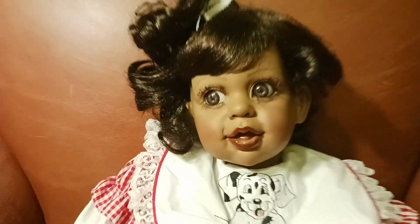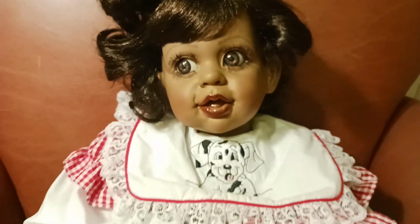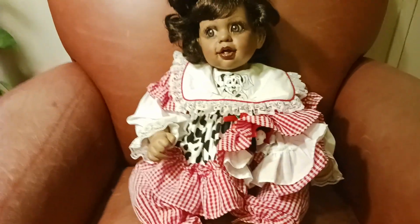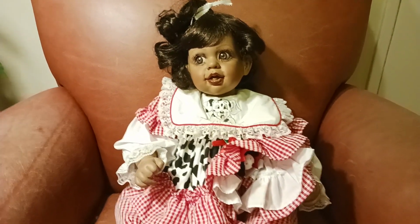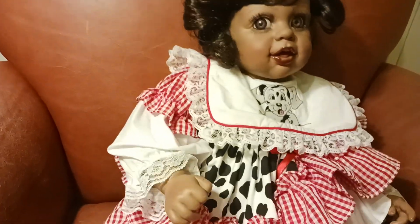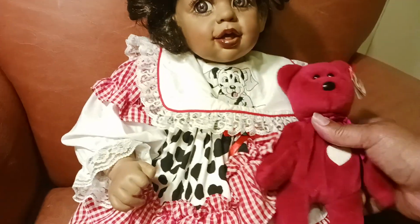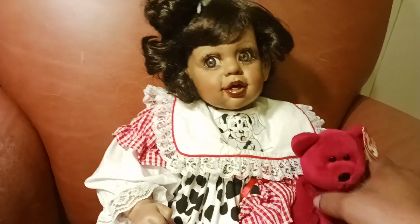Okay, let's get another look at her close up. Isn't she pretty, y'all? Oh my god, I love her. And I love seeing all three of my little Fayzah Spano dolls together. They look so cute together. From the very first time I bought one of these dolls, I just fell in love. I love Fayzah Spano dolls. They're one of my favorite dolls.